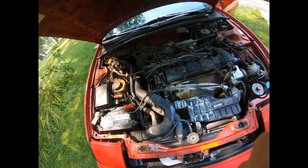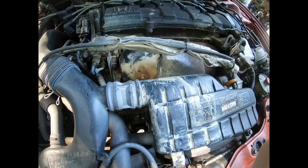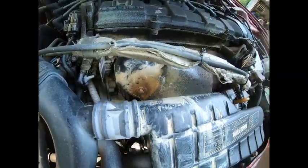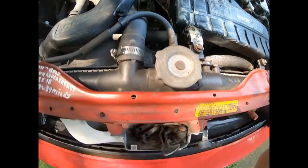And this GoPro's getting hot. Anyways, this is the brand new battery. And as you guys can see, we have no idea what that is. Ooh, it looks fresh. You guys know what that is? Someone thinks it's antifreeze and oil maybe mixed together, but we don't know what it is. Yeah, it's all over the place. I don't know. It was kind of cool.